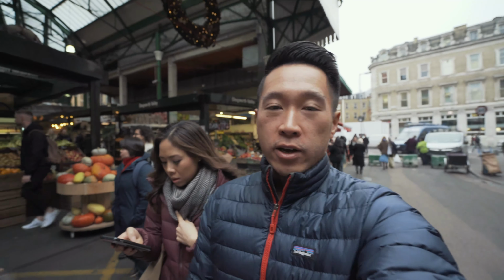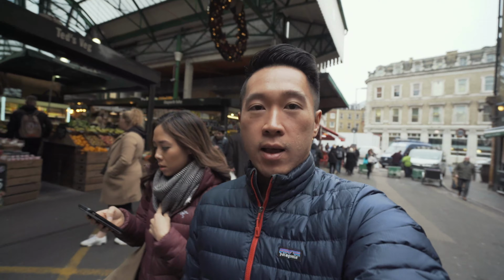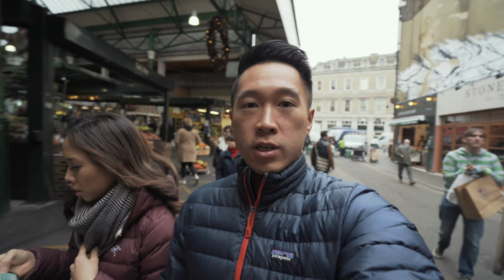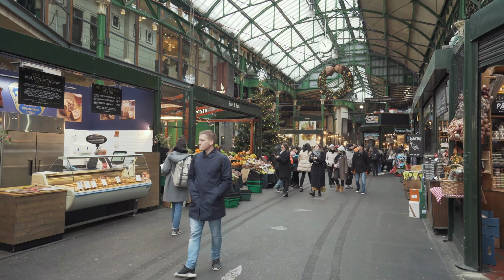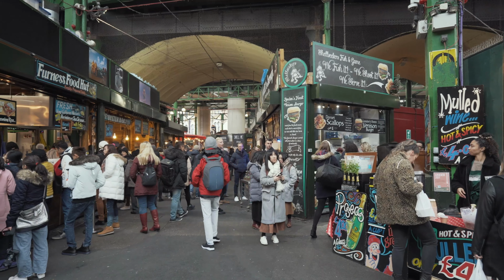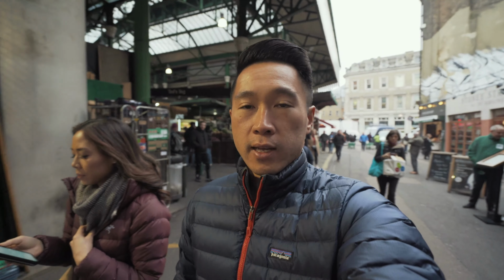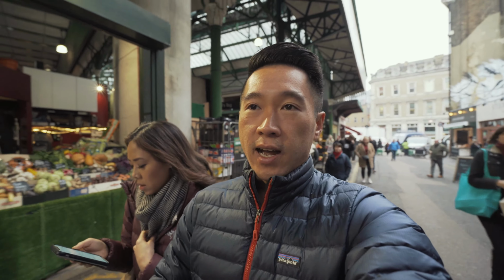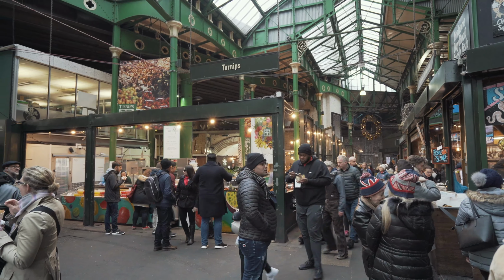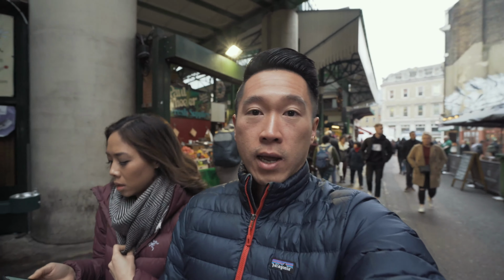Alright guys, so we are now here at one of our favorite markets in London, Borough Market. It is literally right outside of the London Bridge Underground station and train station, so very easy spot to come, and there's a lot of good food vendors here that we really like. There's this Thai coconut mini pancake thing that we really enjoyed the last time we were here, so we're gonna go get that for a snack and then grab some other stuff for lunch.